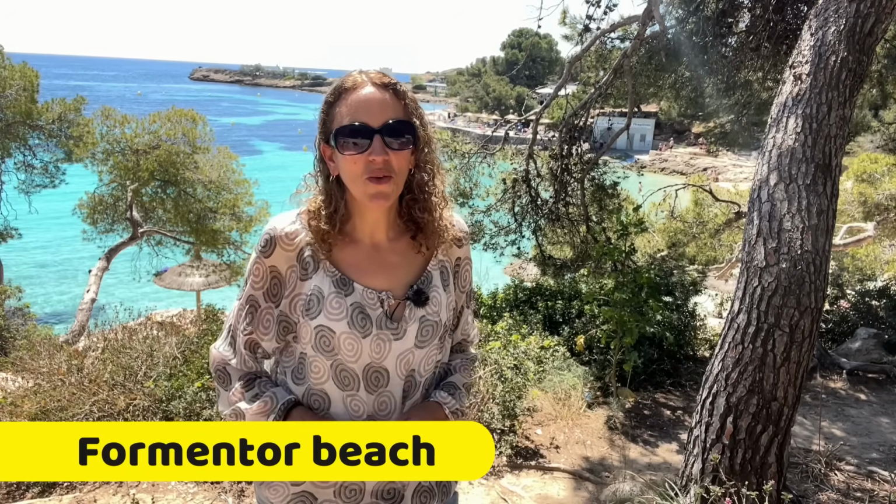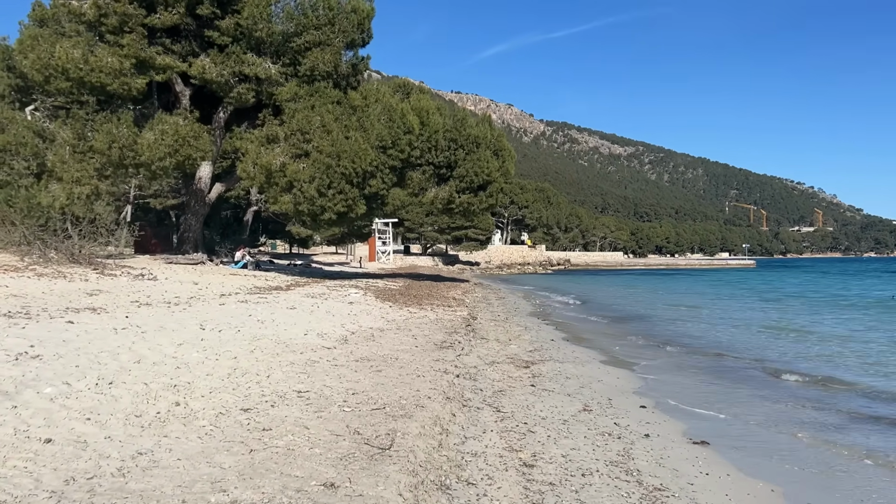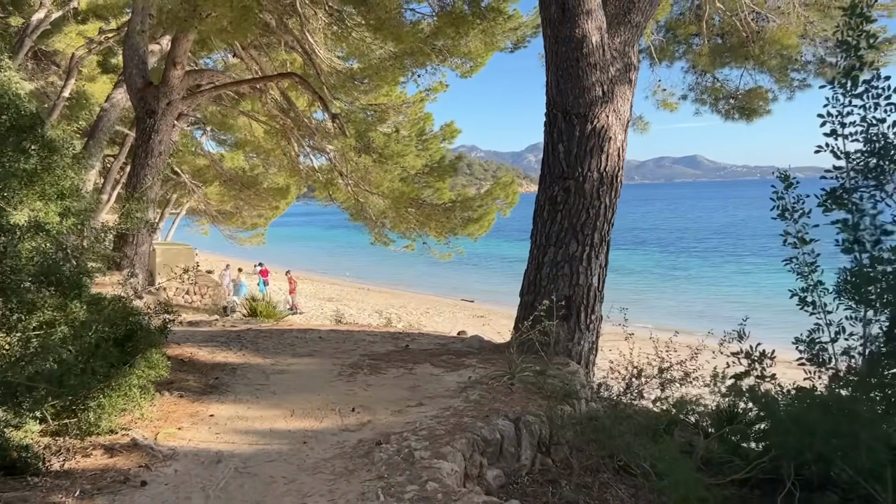Now, at number 5 on my list of best beaches in Mallorca is Playa Formentor Beach. The beach up at Playa de Formentor is absolutely stunning, and it was one of the first beaches that I literally had to go to so many times when I first moved here, just because I could not believe that anywhere so beautiful existed here in Mallorca.